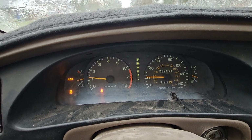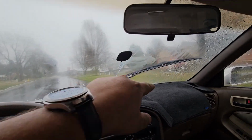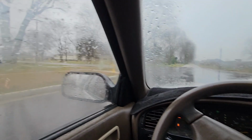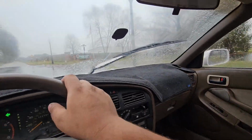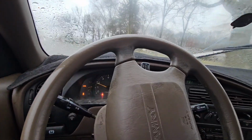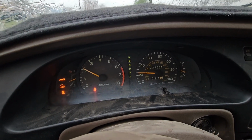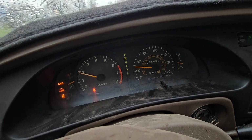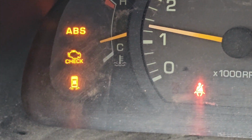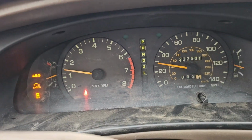So yeah, I don't think I like it, because, you know, then you got that little portion there that's not being wiped. The rear defrost works in the rear window. Check engine light, and then the rear lamp failure at the very bottom. So nothing to be worried about. She's moving. Temperature's looking good. We're doing just fine.